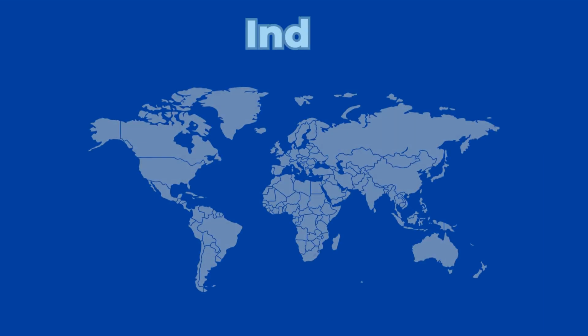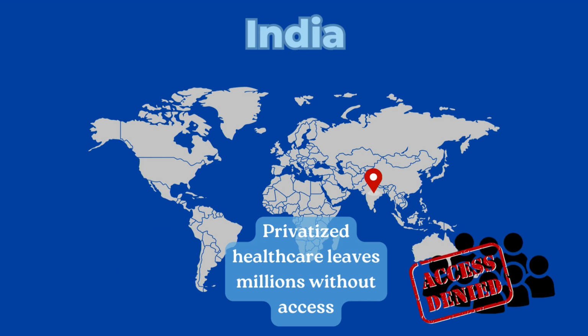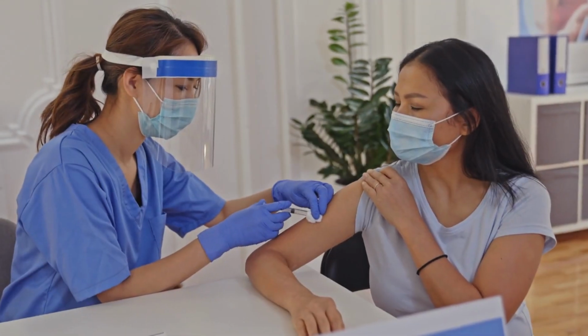In India, British policies privatized healthcare. As a result, millions lack access as private hospitals dominate the system. In Kenya, colonial rulers ignored rural healthcare. Today, rural hospitals remain severely underfunded and under-resourced. In South Africa, apartheid-era health policies still shape inequality. Historically, white areas have better hospitals while others remain underserved.